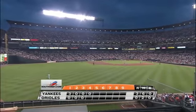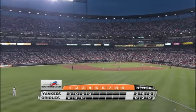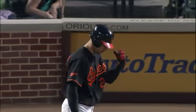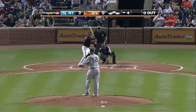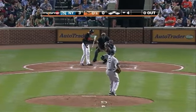Nick Markakis will be leading it off for the Orioles as Markakis flied out to left field, his first time up. Orioles have been limited to the first 2 hitters in the ball game picking up singles and a 2-out walk to Roberts in the third. The only base runners against Sabathia so far. Bottom of the 4th inning.